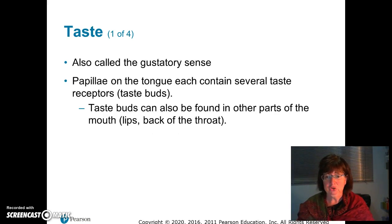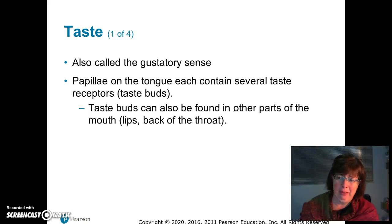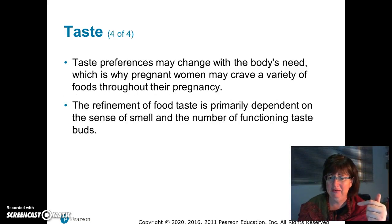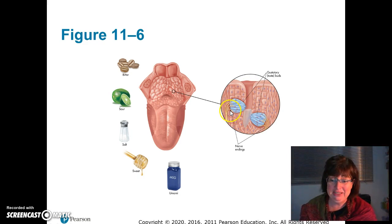Okay. Good. Taste. Taste is called the gustatory sense. There are papillae or bumps on your tongue, and let me show you a picture of the tongue. There's all these bumps on your tongue, and in between each bump there are these little valleys, and in the valleys are these taste buds.